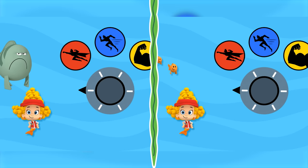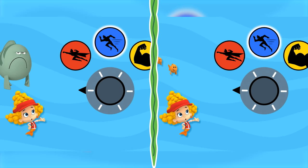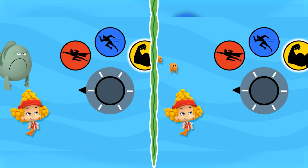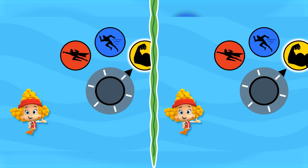Which one should I use to make Gobi super strong? This one, or this one? That one! Yeah, this one. With super strength, you can lift just about anything. Did you spot another difference?